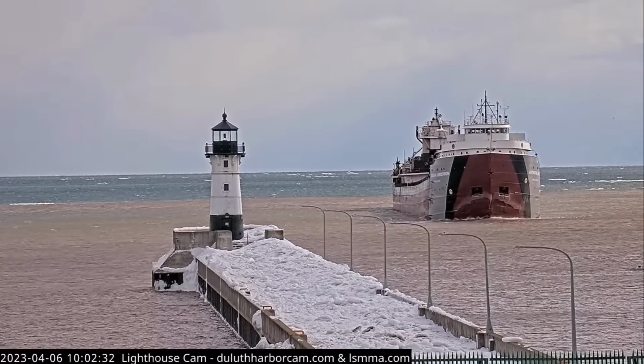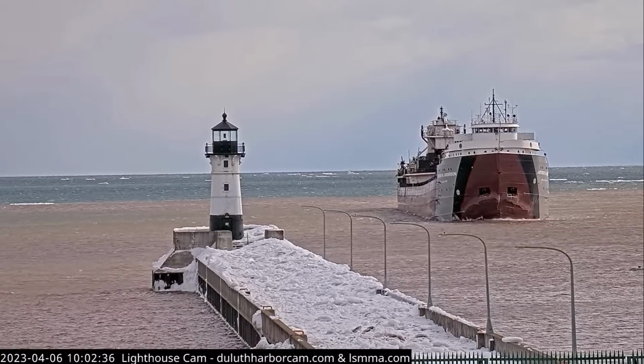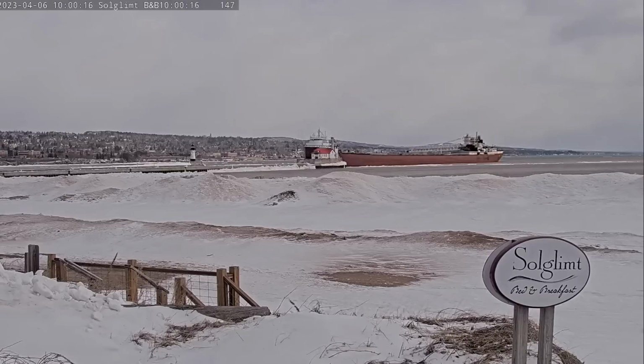The Arthur M. Anderson has 23 hatches on deck, which open into 5 cargo holds located below deck. Each hatch cover measures 46 by 11 feet. She has a maximum carrying capacity of 25,300 tons. Above her deck is a 250-foot self-unloading boom, which allows her to unload her own cargo at a rate of 6,700 tons per hour without the aid of shoreside equipment.